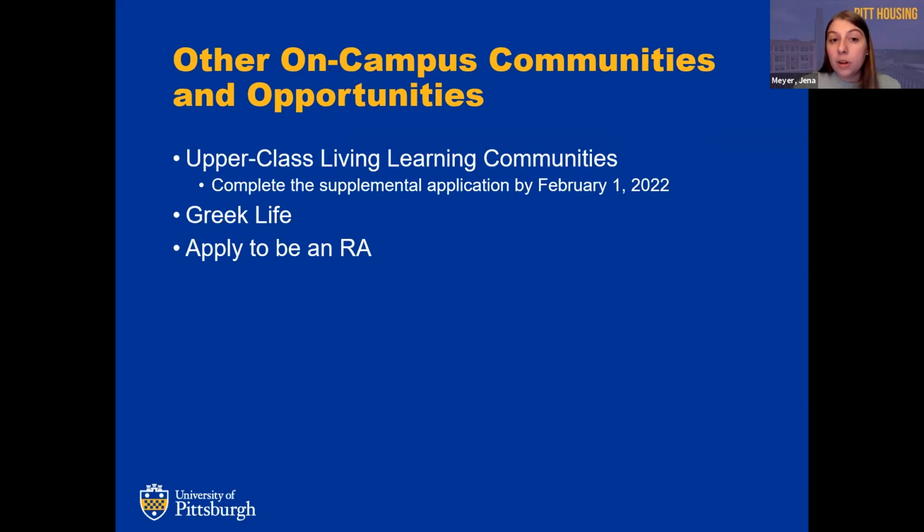Other on-campus communities and opportunities. So regardless, if you do one of these 3 things, you still need to pay your deposit and complete your housing application, because all of these communities or opportunities reside on campus. So you have to sign that contract.